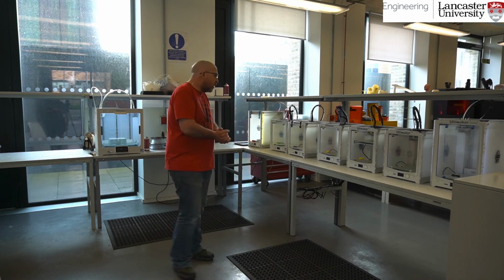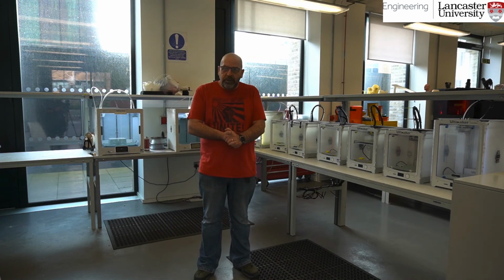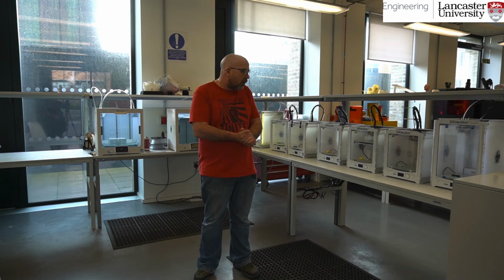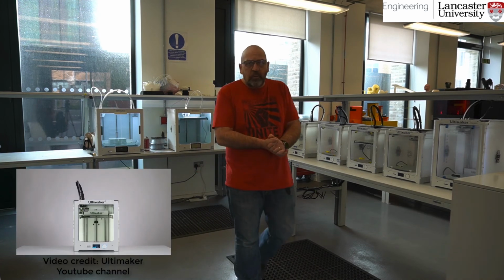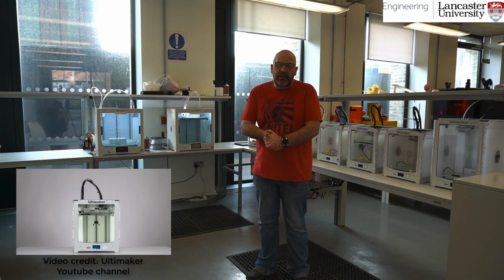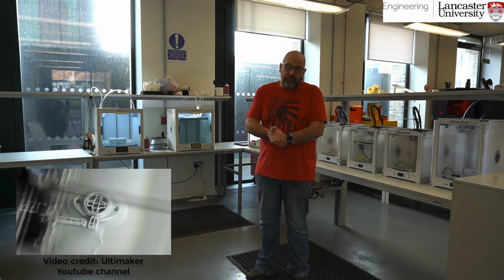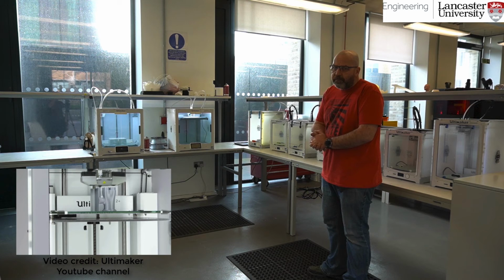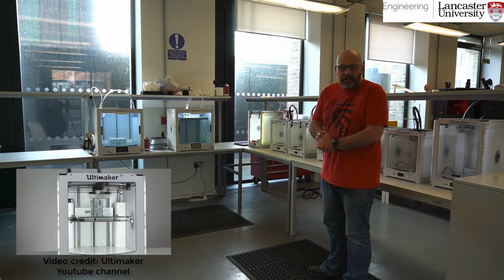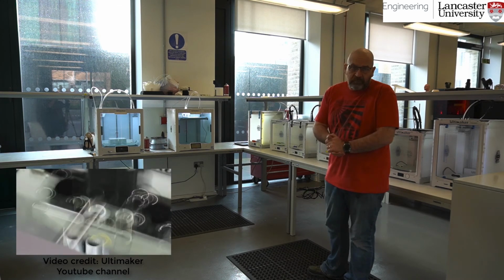So this area is our FDM suite of machines, predominantly Ultimakers. We've got Ultimaker 2 Pluses, Ultimaker 2 Plus Extended, an Ultimaker 3 and a couple of Ultimaker 5s. They're the workhorses, what we generally use more often than anything else, simply because they're easy to use and cheap to run. We do a lot of projects with businesses, but we also do some undergraduate work. We do some work with academics and researchers and do our own research with them.